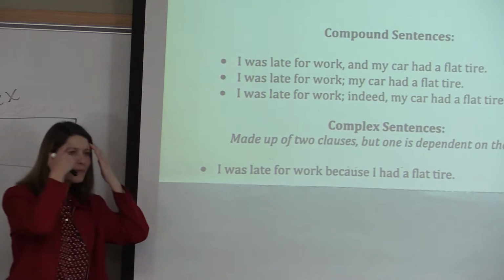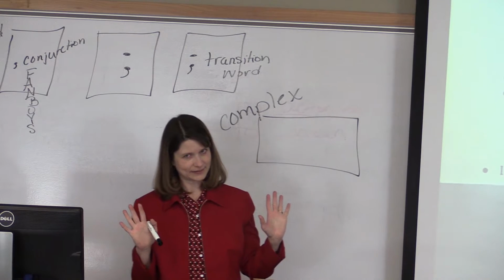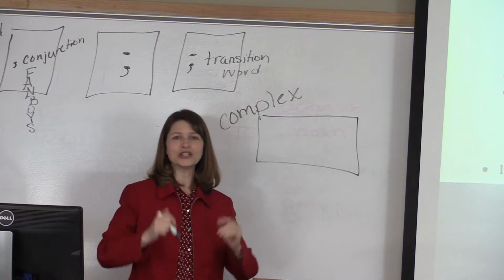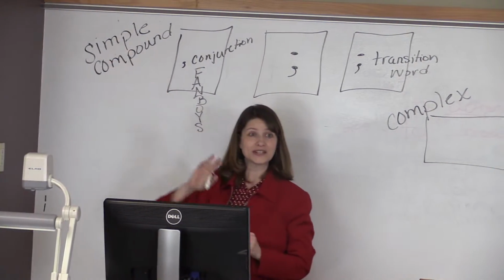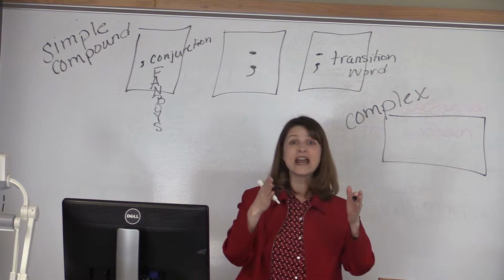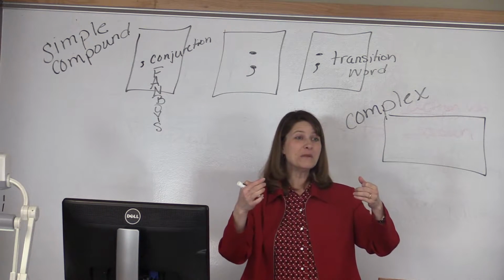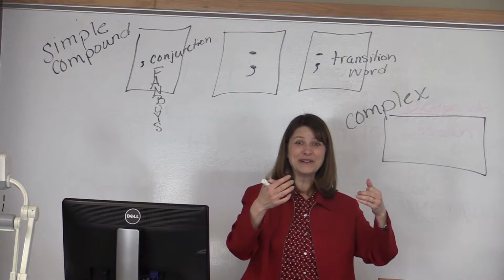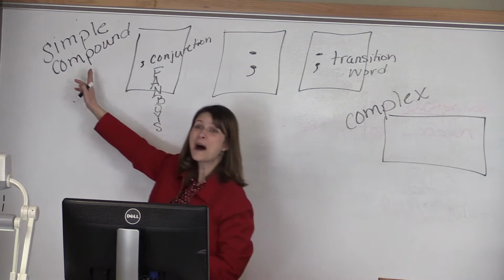All right? Now, I kind of think about this when we're trying to talk in your vernacular a little bit here, all right? I think about this like Facebook statuses. When you are footloose and fancy-free, what is your relationship status? Single. Okay? So think about that like the simple sentence. Subject, verb, expresses complete thought. Single. Okay? Can stand up all on your own, by yourself. Now, when you meet little sweetie pie, what happens? Your status changes to in a relationship. Okay? That's compound.